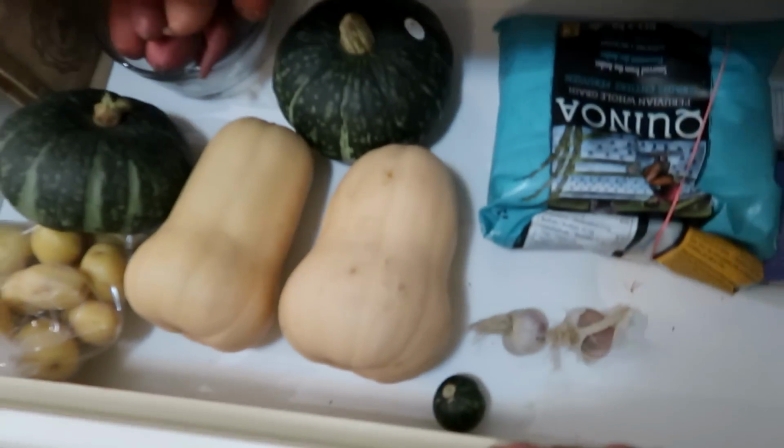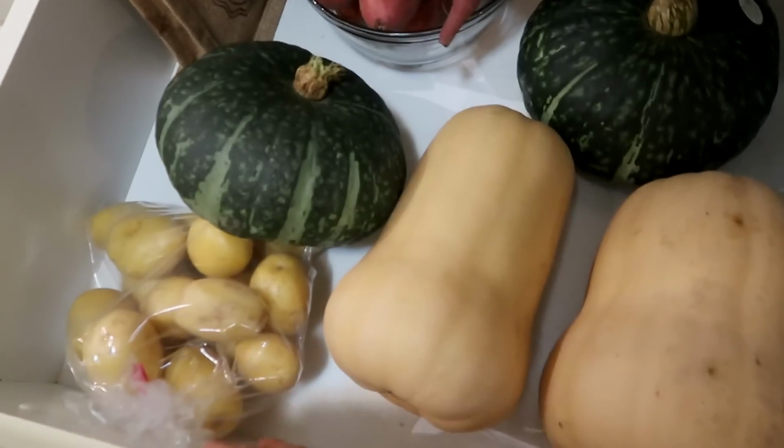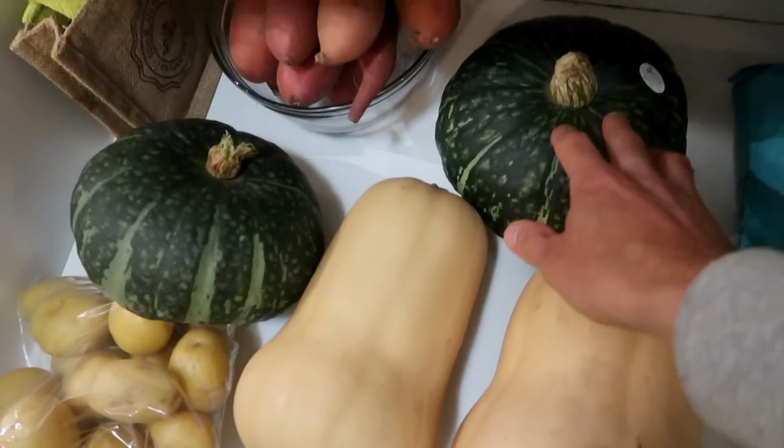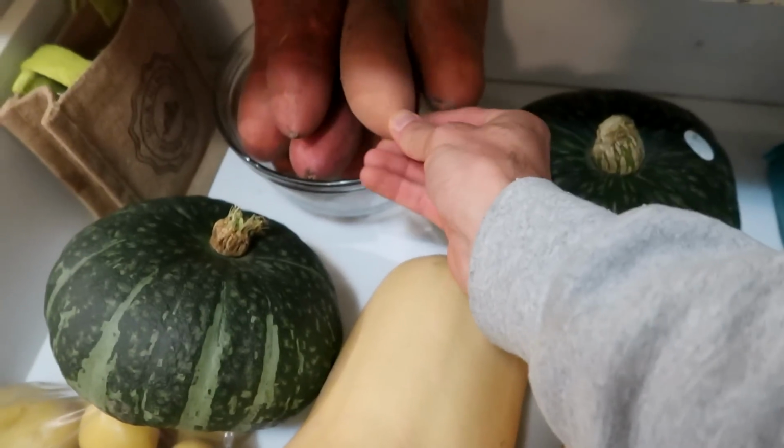Alright, so I just realized as I was editing this video that I forgot about this drawer. So this is where we keep the starches. So we got some potatoes, we've got squash. This is some butternut squash. We have kabocha squash there. And then some yams, some sweet potatoes. I don't know, whatever the heck you want to call them.